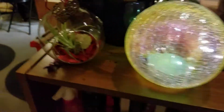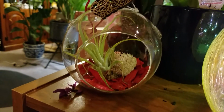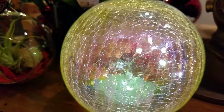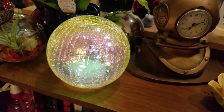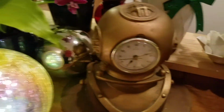And there's another of my air plants that I got for $3 in that little container. It was supposed to be $10, $9.99. There's another one of my fairy balls that I got at the thrift shop. There's a little silver mercury ball.